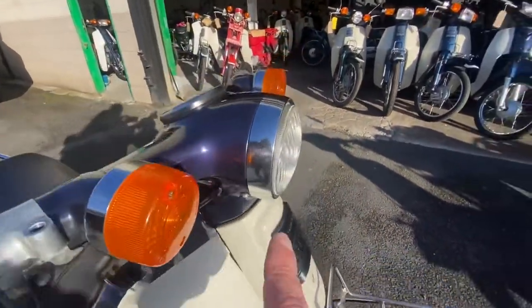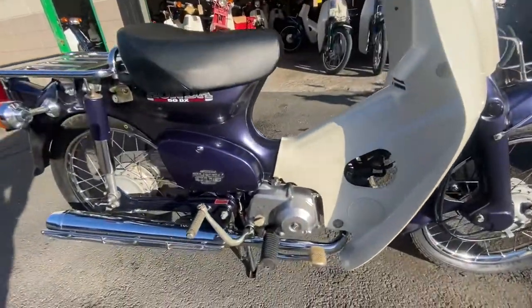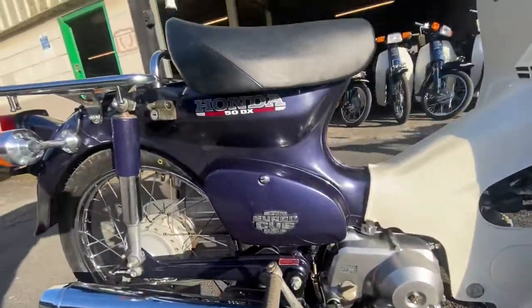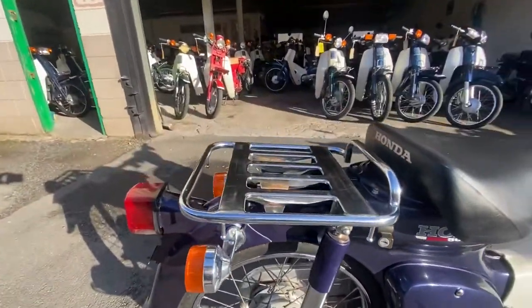Chrome around. If you look up close, there's a teeny tiny bit of pitting on the chrome around the headlight, but I mean, it's hardly anything really. One or two tiny little marks. But yeah, not far off immaculate really.